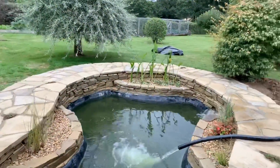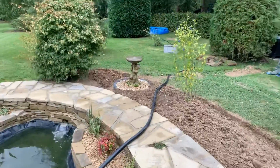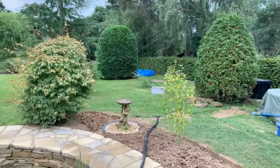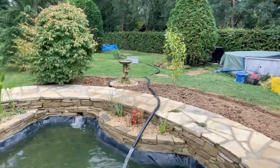So we're filling up the pond now. Got a big blue bowser you can just see in the background there, which holds about 5,000 gallons. Pre-filled in preparation, but it's still not going to be enough to get this filled right up.